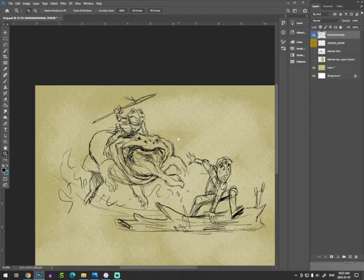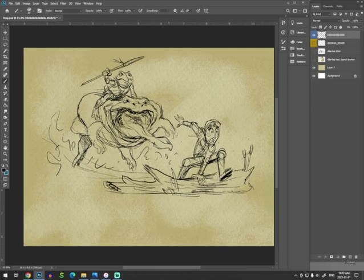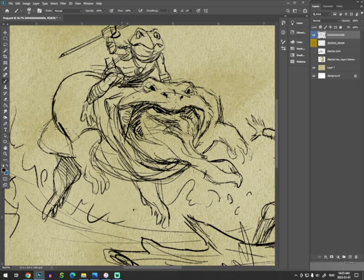How are we doing for time? 10:22. What time did I say? 10:27? I think this is looking okay. Not too bad. But let's fix up some of this frog anatomy. Sorry, I'm just looking at my reference. Just give him some spots and stuff. What's going on over here? Clean up some of this messiness.